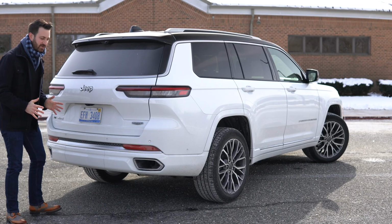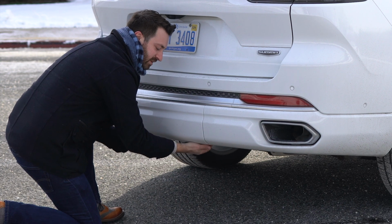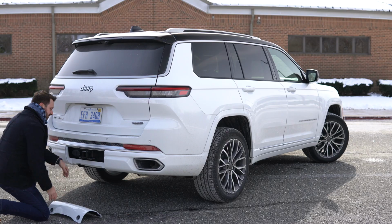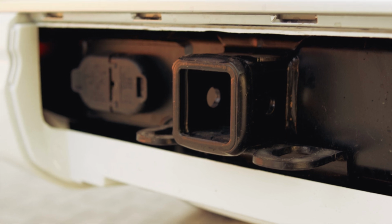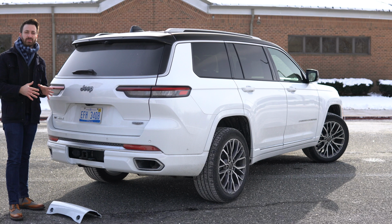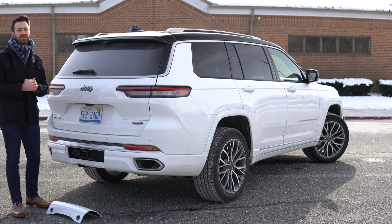All right, so let's talk towing, and before we talk about it, I'm gonna expose the trailer hitch, which is just 2 little finger clips down here. Pop this guy off, and you have your standard 2-inch receiver, your safety chains here, and then you've got both a 4-pin and a 7-pin trailer wiring hookup down here. Jeep does not offer a trailer brake controller built in or as an option, but they do run the wiring up under the dashboard if you want to wire something in yourself.